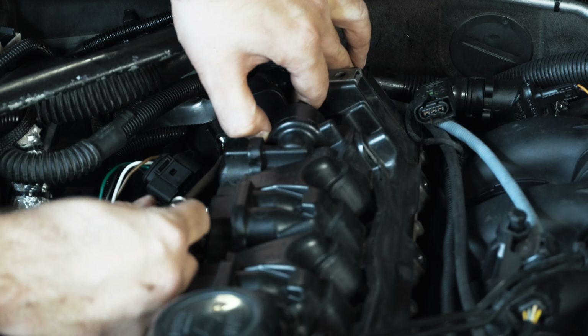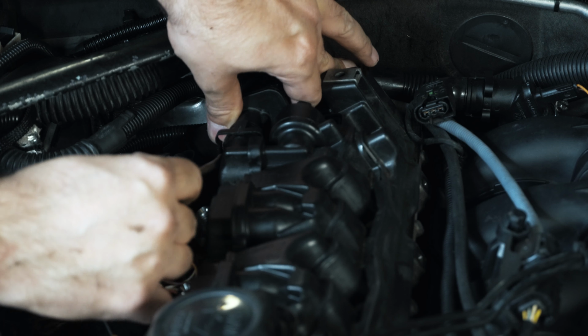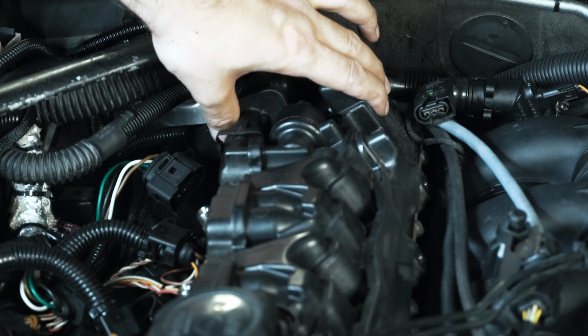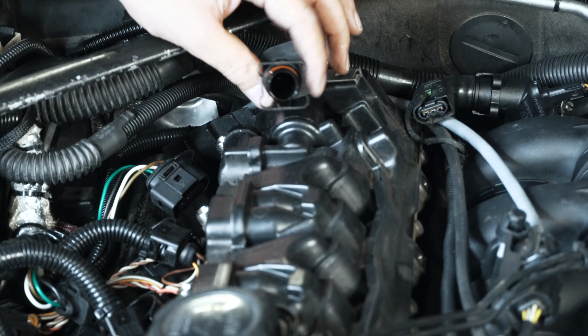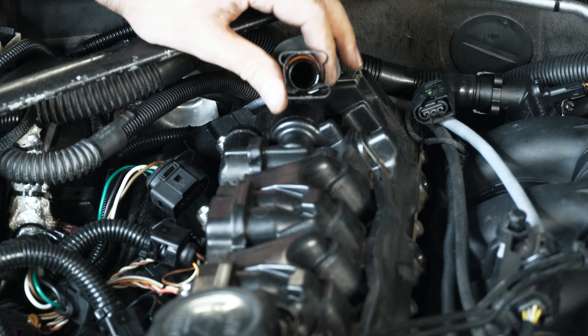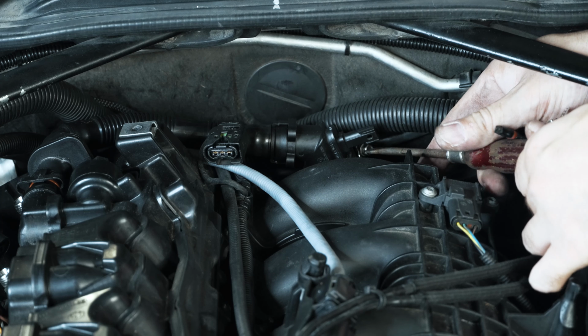For you guys that want to follow along when you're going to do your timing chains for maintenance, the valve cover bolts are all E10. Normally this is very brittle, but I've already replaced mine. Usually it doesn't come off like that.